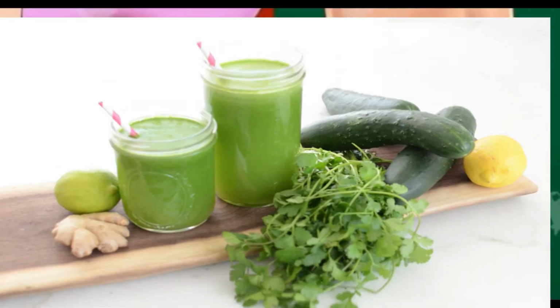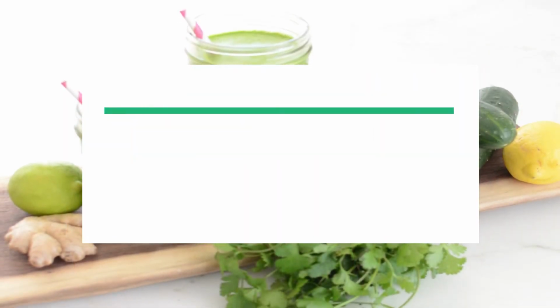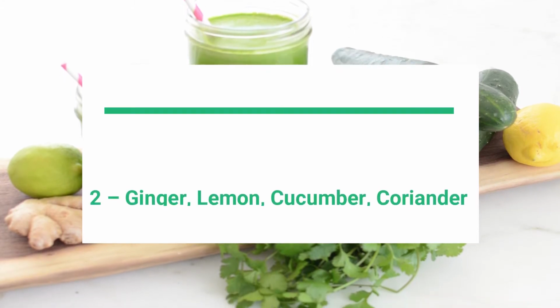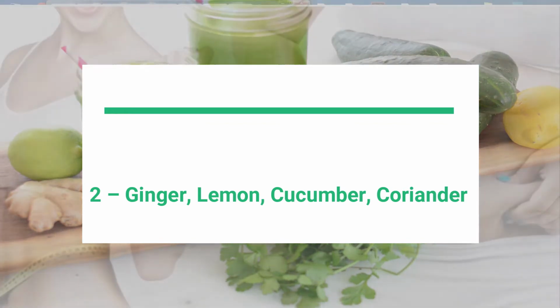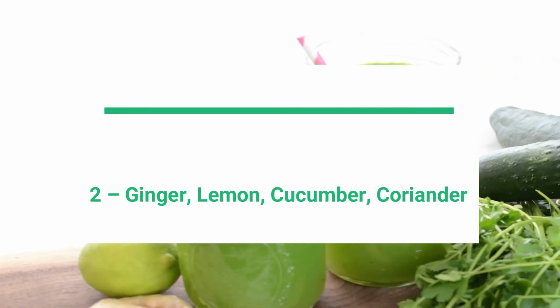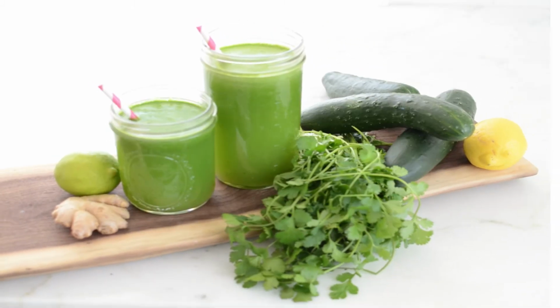Number 2. Ginger, lemon, cucumber, coriander. First, you have to grate the ginger. Ginger has the ability to fire up the metabolism in your body and it is a natural food to lose your belly fat. Slice the lemon in half and cut the cucumber into round-shaped pieces. Lemon helps to remove the toxins in our body and cucumber is rich in fiber which helps to digest your food easily. Then chop the coriander leaves.